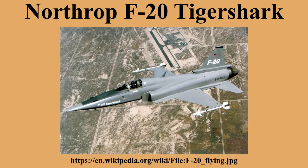Aggressor and ANG roles. A possibility for a U.S. purchase opened in 1984 for a small number of aggressor aircraft for dissimilar air combat training. This style of training had been introduced by the United States Navy at the TOPGUN school, using the F-5 to simulate the MiG-21. In November 1984, Congress directed the Navy and Air Force to study the use of a single aircraft type to fill similar aggressor roles for both services.